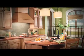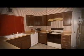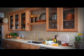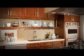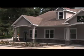The thought of a kitchen remodeling project can be overwhelming. Not only are there practical considerations, there are so many style options to choose from as well. You know you want it to look its best, but you also want it to perform all the duties of a fully functional kitchen. So where do you start? Well, Designing Spaces is here to help.